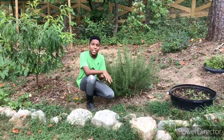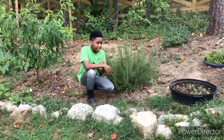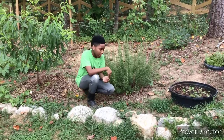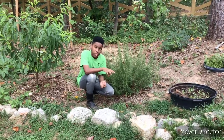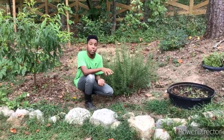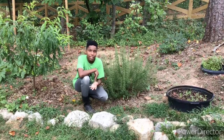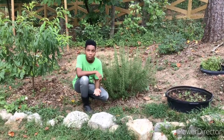But now I'm going to really tell you about the soil that they really need. The rosemary can survive in a lot of kinds of soil. It can survive in very mushy soil, clayey soil, regular soil. It can survive in a lot of soils. But the only one it can't survive in is ice, because all plants will die in the cold.